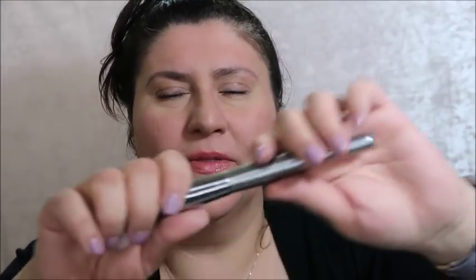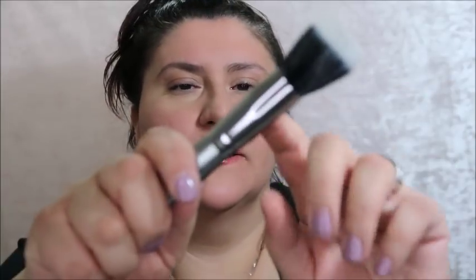These are packed pretty tightly. So I think they call this a stippling brush. But they're very light, not too light, but they're not super bulky and super heavy. They have like a silver metallic metal. I don't know if they're wood, they're definitely plastic, but this is metal. They don't feel bad for the money.